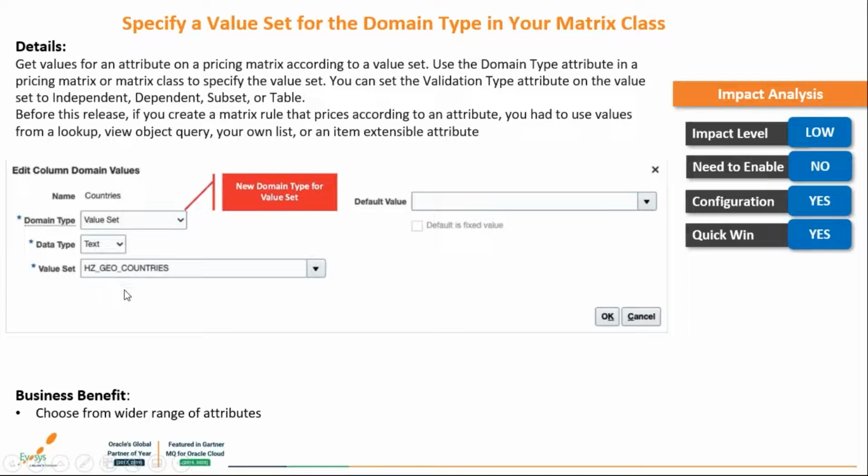And the business benefit here is choose from a wider range of attributes. So this gives you the benefit to choose from various value sets that might have been created for various purposes. And the impact analysis: again, this is a low level impact. There is certain configuration which is required. There is no need to enable this feature and it is a quick win.